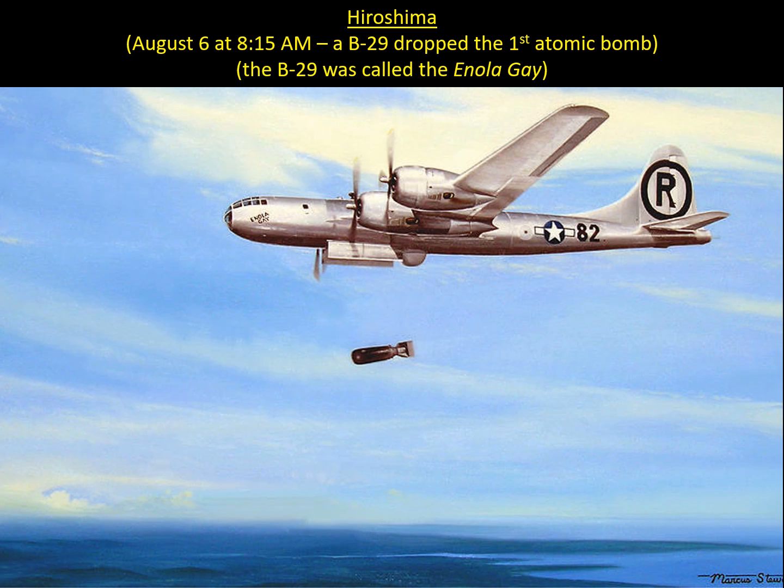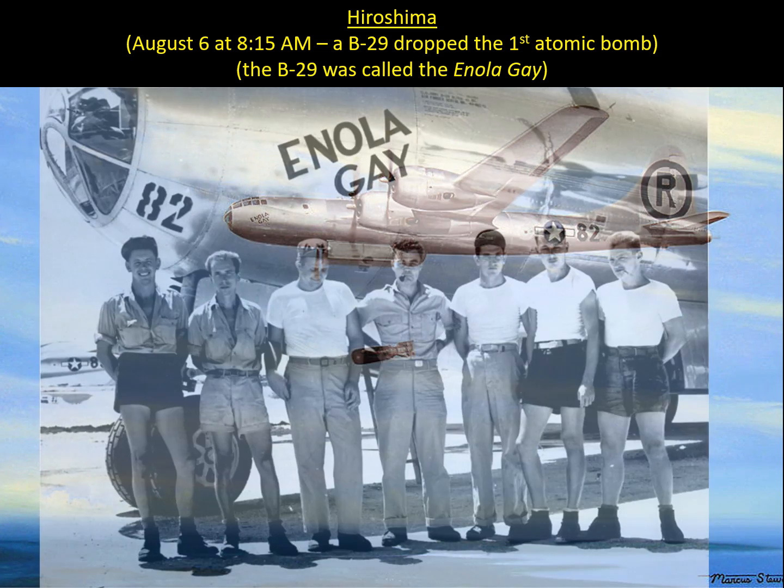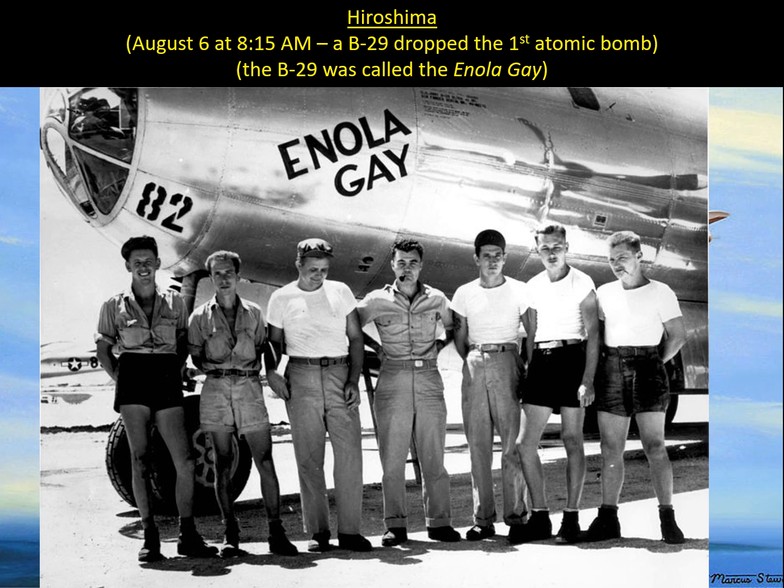Hiroshima would be bombed on August 6th at 8:15 in the morning. One B-29 bomber would drop that bomb. Here's an artist's rendition of the bomber and the bomb falling. It was the Enola Gay. This is a picture of their crew in front of their B-29 bomber.